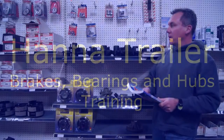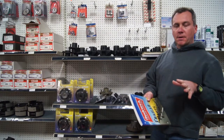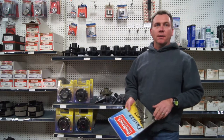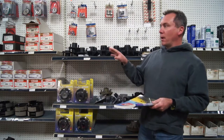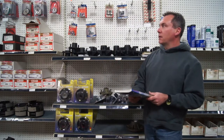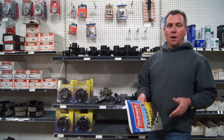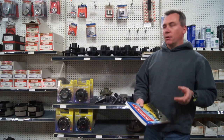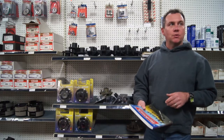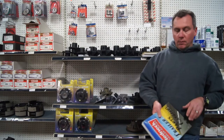Here in aisle 4, we're going to go through how to take care of a customer when they come into the store and they need bearings or any of their running gear, because you're going to find the majority of things as far as bearings, hubs, all the brake parts that customers are looking for in this aisle. So today I'm going to show you how to take care of a customer once they come in the store.